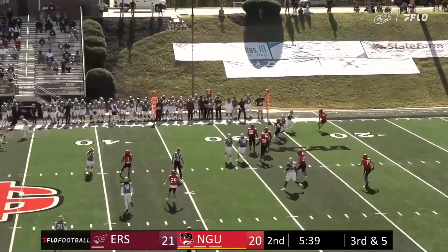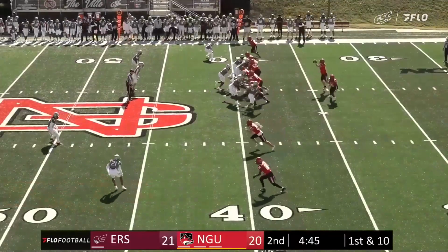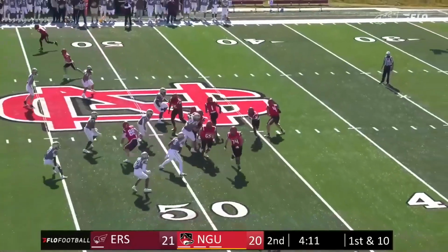Has good pass protection all day. QB spy rushing up now. Running out of room. Tight roping the sideline. We'll see if he can extend the play. The pitch to the outside to Walker. Walker's got daylight. Pushes forward.